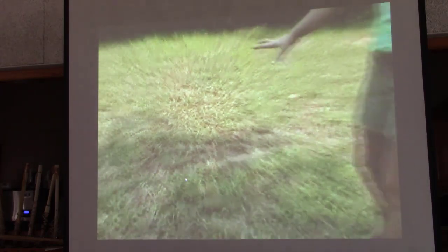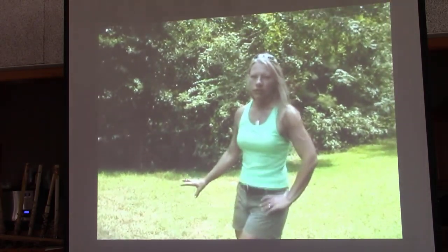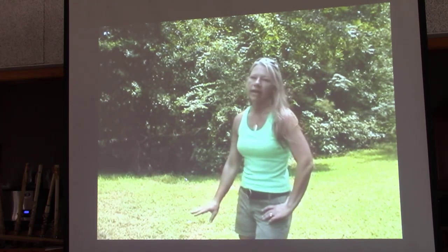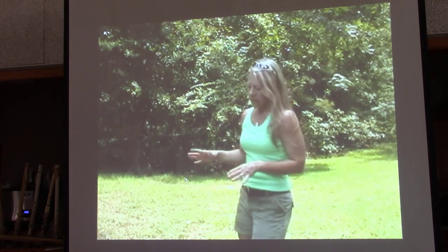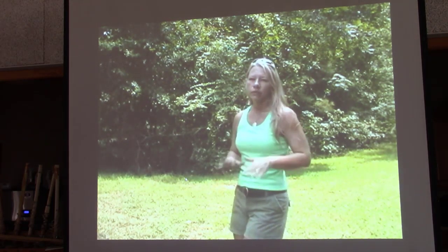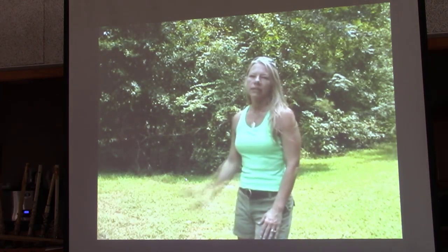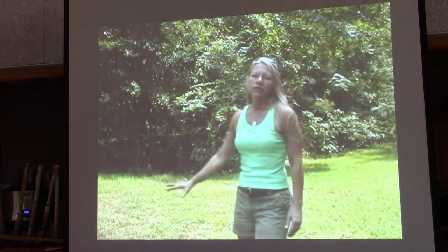Alright, if you look in this area right here, you can literally see some of the damage that has been done where the armyworm eats the blades down to the crown of the grass. It totally denudes the grass, and it should be okay. It usually takes a couple, 3 weeks for your grass to come back out. But normally it's going to be okay. It doesn't usually kill it all the way. But you can see how it just makes it look ugly.